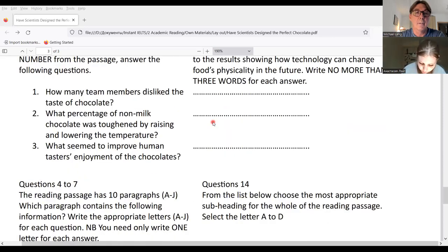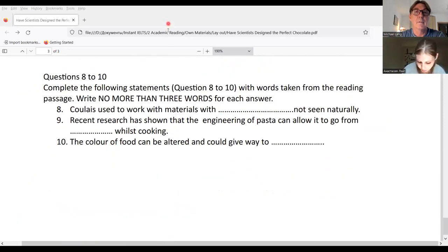So let me go down. Structures and properties. Good. Okay. Then we've got: recent research has shown that the engineering of pasta can allow it to go from what whilst cooking. Okay, so what's the clue here? If I remember correctly, they talked about pasta in paragraph E. So let's go to paragraph E. Okay, about pasta.